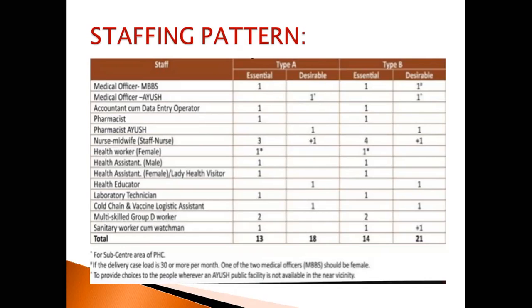So it is more clear and better to divide everything. Whoever provides fewer services gets resources according to the services or facilities they are giving. That is the main reason, but this is the only differentiation. Otherwise, all the other services are almost the same in both type A and type B.